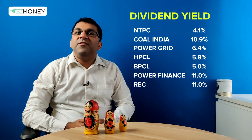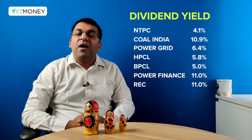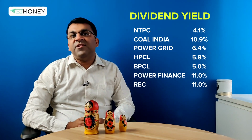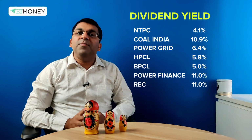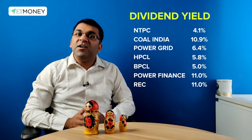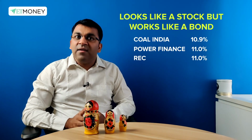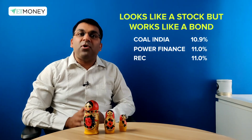Now, of the 7 companies, notice that the REC, Coal India, and Power Finance Corporation are offering upwards of 10% dividend yield. And this is again something from the value investing playbook, because for all practical purposes, Prashant Jain and team is considering these 3 companies not as stocks, but as bonds. Just think about it. Why would I want to put my money on a 6% bond when I can make more than 10% in a stock, which looks like a stock but actually behaves like a bond?